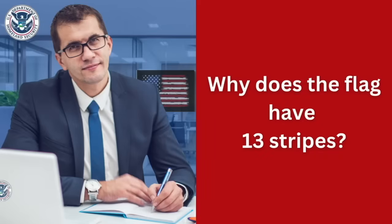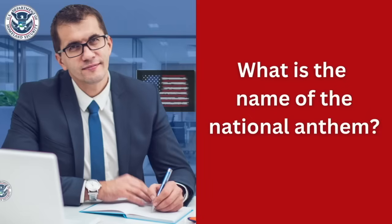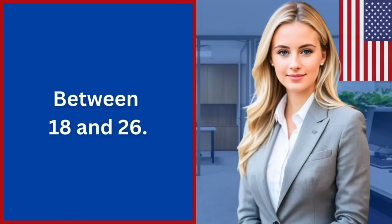Why does the flag have 13 stripes? Because there were 13 original colonies. What is the name of the national anthem? The Star-Spangled Banner. When must all men register for the Selective Service? Between 18 and 26.